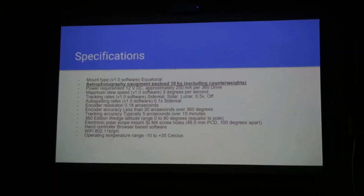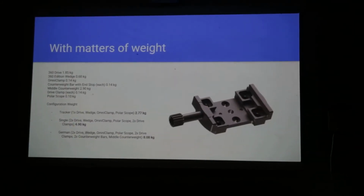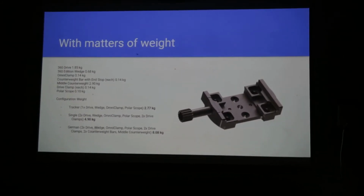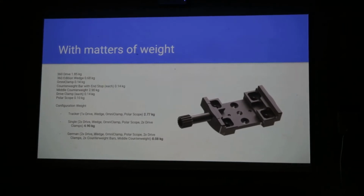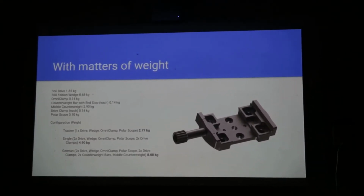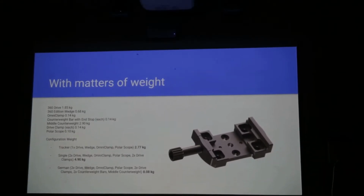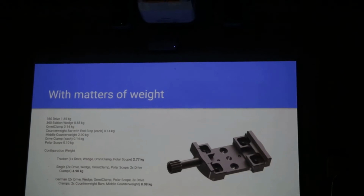And so this is just some boring stuff, specifications and some weight parameters specifically, and we spoke about the different configurations, so you can use it in tracker mode. So each of those individually can just be used as a star tracker, so it tracks only the RA axis obviously, or you can use it in single arm, which just means without the counterweights.